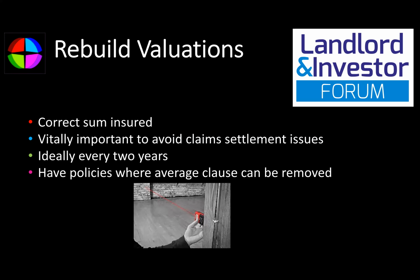It's vitally important we have the correct sums insured in the first place to avoid claim settlement issues, and we recommend rebuild valuations are carried out every 2 years. This can be done by a RICS approved surveyor, or we have access to a RICS desktop survey service, which if carried out, we have many policies where the average clause can even be removed. The desktop service is far more competitive, by the way.